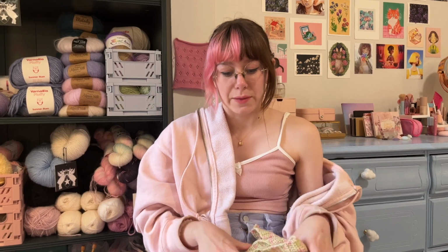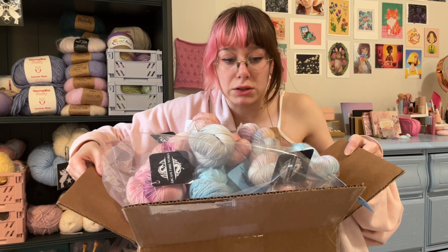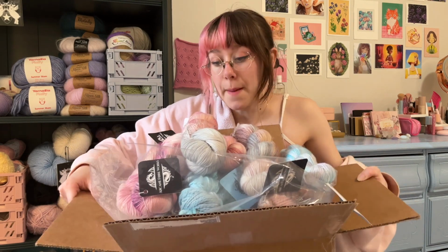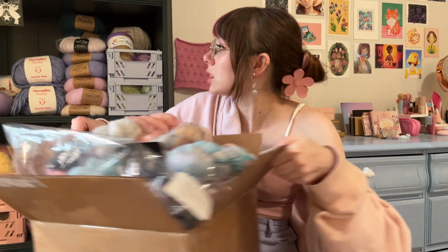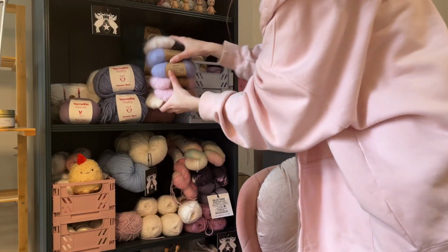But I limited myself to 4 colorways. That's all the yarn I received, and then some also old yarn that I just wanted to feature. They've all just been sitting in this box because I wanted to film this video. But now I can put them on my shelf. I'm gonna have to figure out how I want to organize everything.